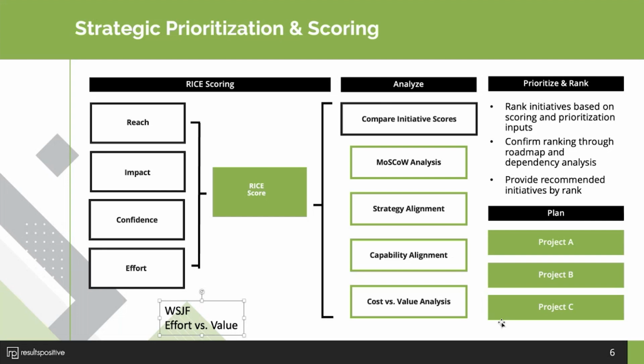Also, with the new release, you can actually start doing some scenario planning at a high level. If we select these five initiatives versus others, what would be the alignment to our goals and objectives?